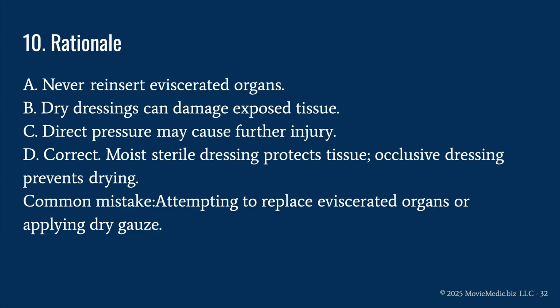Why? A is wrong because you never want to reinsert eviscerated organs. B is wrong because dry dressings can damage exposed tissue. C is wrong because direct pressure may cause further injury. D is correct because moist, sterile dressing protects the tissue, and occlusive dressing prevents drying. The common mistake here is attempting to replace the eviscerated organs or applying dry gauze. Just remember, eviscerated organs, moist, sterile dressing. Occlusive dressing on top of that, if possible, or we can continue to moisten the dressing in transport with some sterile saline.